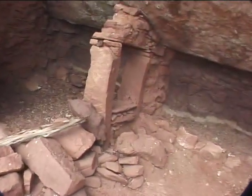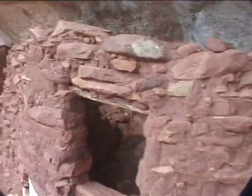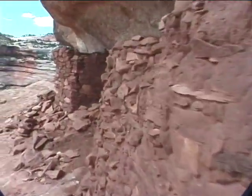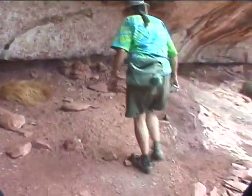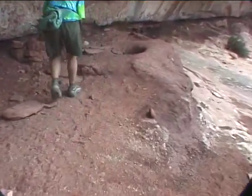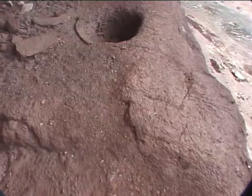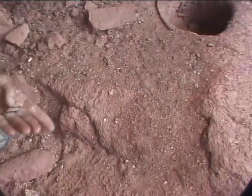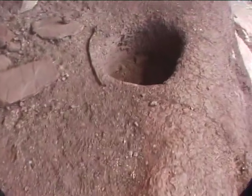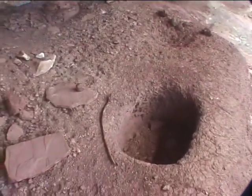Look, two round pillars there. Yeah, I think this was their plaster hole. This is where they were making plaster. It could be. I mean, this is clay. There's the smallest little bits of pottery, charred. Wow, that would be a good place for clay for sure.